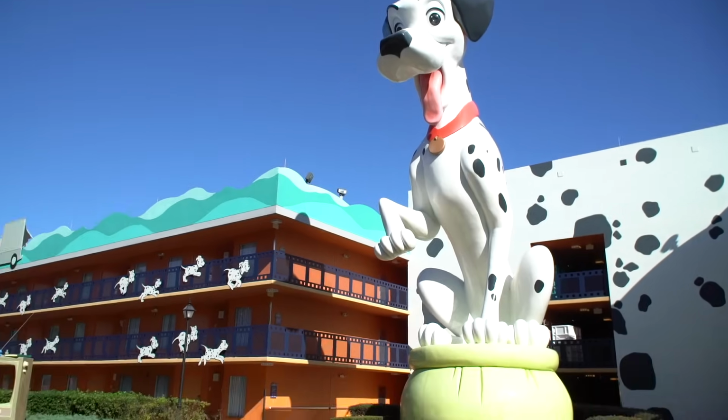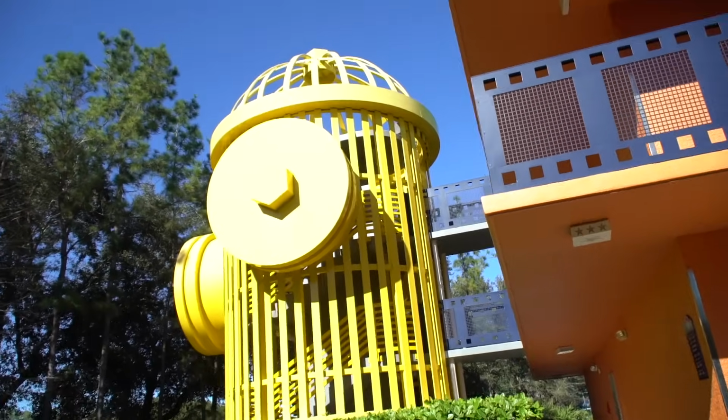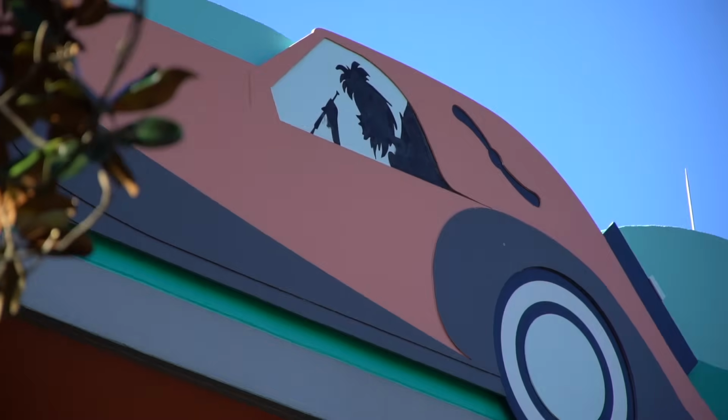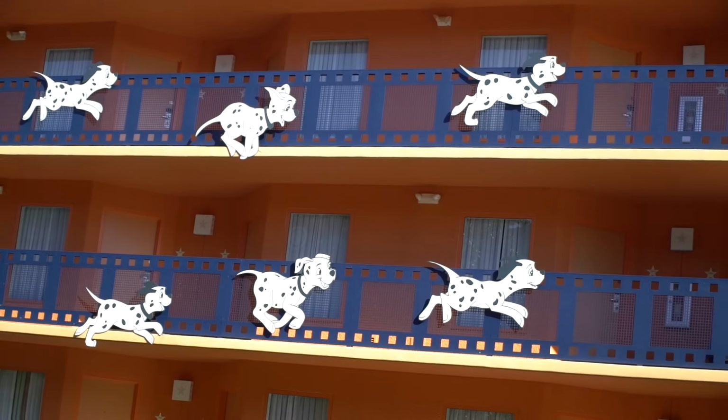Here in the 101 Dalmatians section, there is a 40-foot tall Pongo and a 35-foot tall Perdita, and their spotted pups decorate the railings. Stairwells on either side of the building are covered with fire hydrants, and if you pay attention while walking on the sidewalks, you'll see that paw prints are embedded in the concrete. If you're really paying attention and you look up while you're walking through, you might even spot Cruella de Vil driving in her car. Did you know that if you count all the Dalmatians here in the 101 Dalmatians section, including Pongo and Perdita, it adds up to 101 Dalmatians? Who would have guessed?